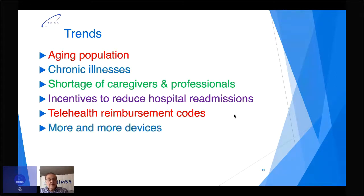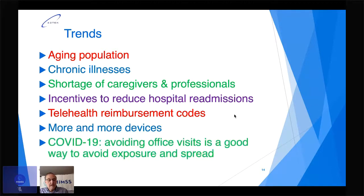Lots more devices coming on the market. The technology is amazing. And as we've noted, COVID-19 has got us all staying at home as much as possible, and avoiding a clinic visit is a good idea.